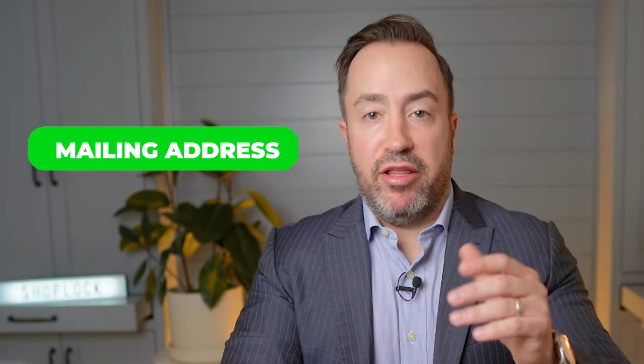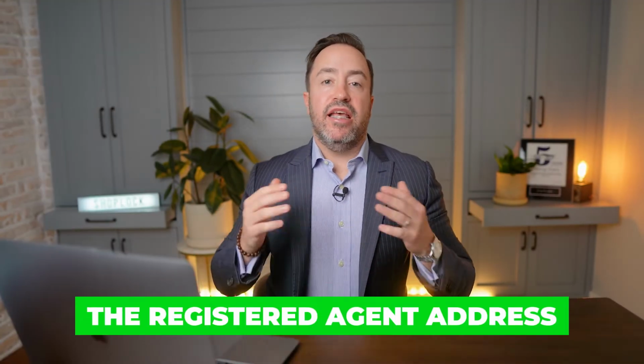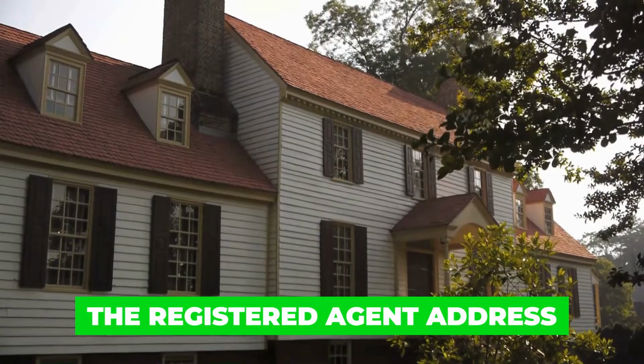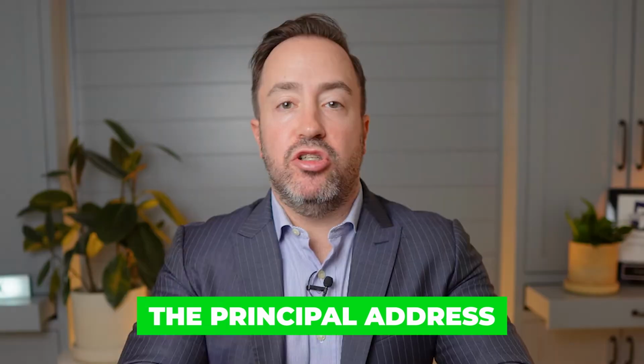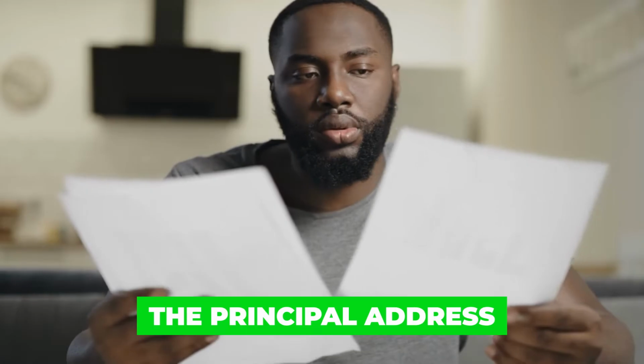Your business, whether LLC or corporation, has 3 types of addresses: your registered agent address, principal address, and mailing address. The registered agent address is the address of the registered agent. If that is you, then you would need to use your home address or the address you're physically located throughout the week. If it's a third party, it would be their address. The principal address is your main address, the address that is used for public filings and tax records. This is the address that anyone in the public can find easily.